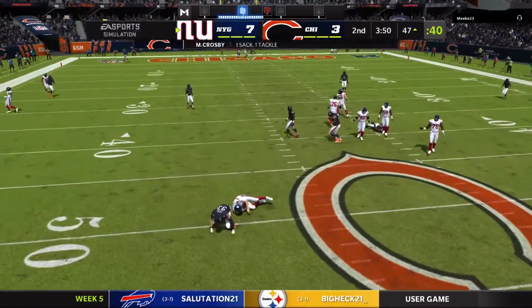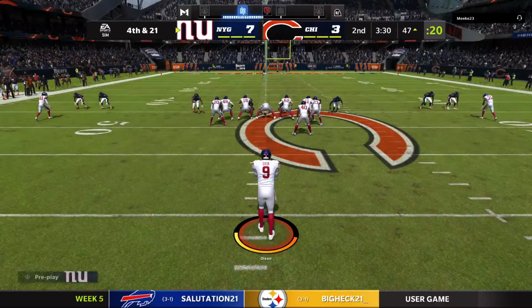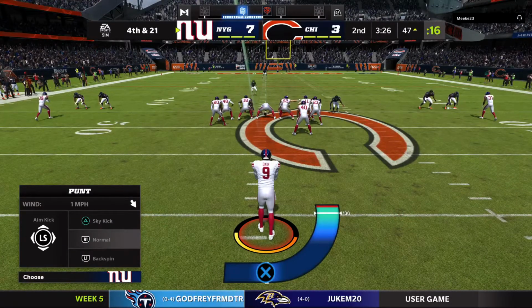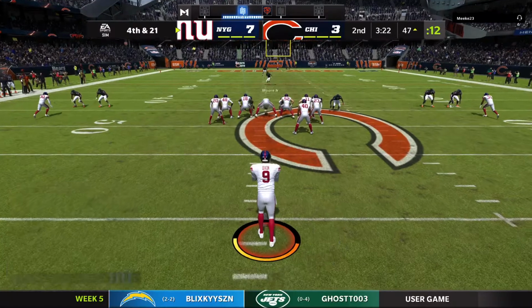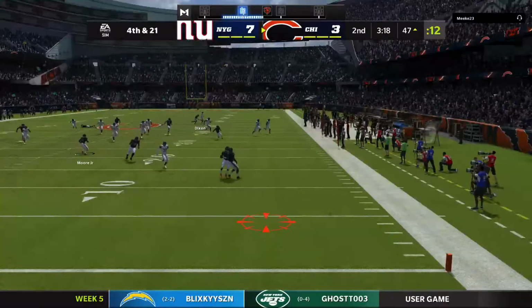And he'll go down. The Bears get there for the sack. Max Crosby gets in there to drop him for a loss of 13 yards, and it's also 4th down now. So they're forced to punt on 4th as this one's away.